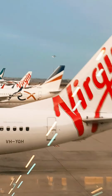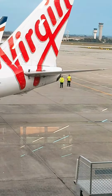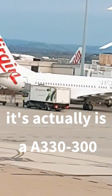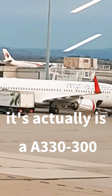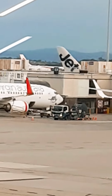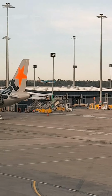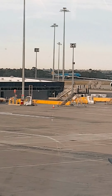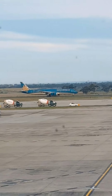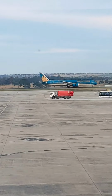That was Malaysian Airlines taking off right back there. A330? Oh, 777 actually. It's the newer version. This is the Vietnam Airlines. Just landed. 787. Reverse thrust is applied.